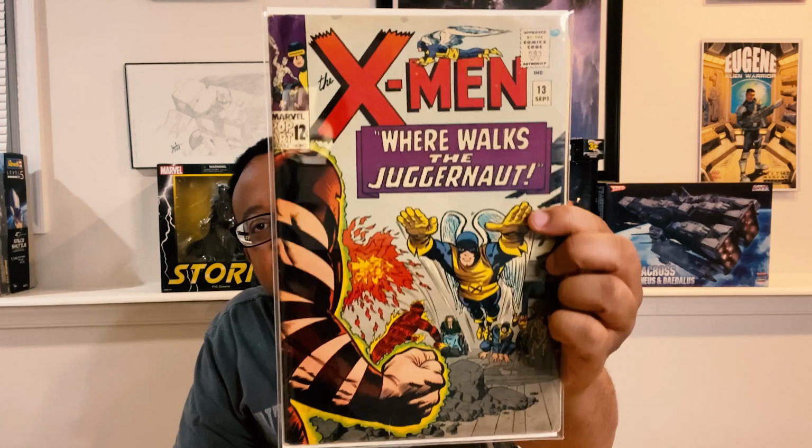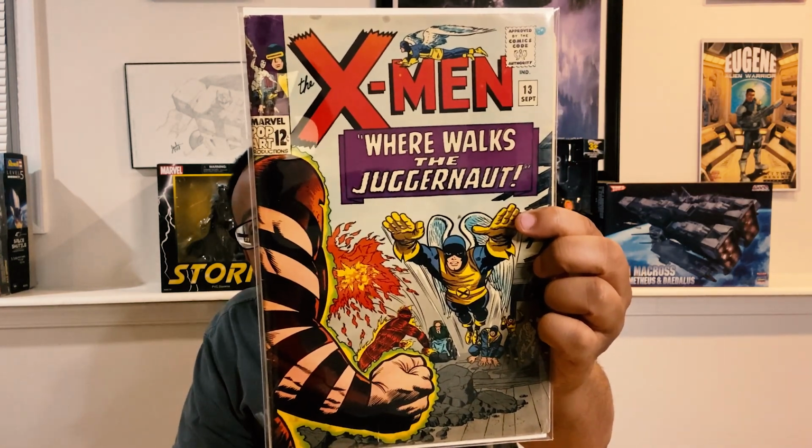And then move on to 2 X-Men that I've got, one early, one not so early, but I got a good copy of X-Men 13 with the Juggernaut. How about that? And this is pretty bright and clean. I will send this in to get pressed and cleaned as well, but it's probably in that 5 or 6 range, which is pretty good for an X-Men issue that's this early to me.